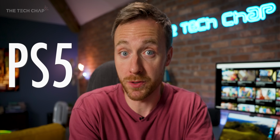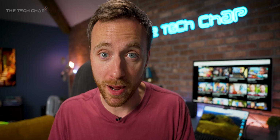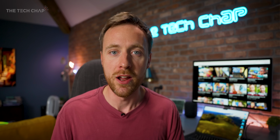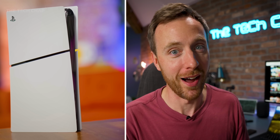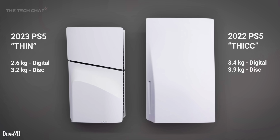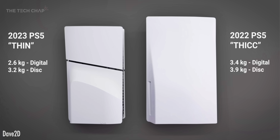Now, speaking of gaming, if you don't already have a PS5 or an Xbox Series X perhaps, then now's actually a really good time to buy one. Not just because there are tons of games and good deals, but Sony have just released, they're not calling it the PS5 Slim, but essentially a slimmer PS5. It's 30% smaller by volume, it's 18% lighter, and with a slightly larger 1TB SSD storage drive.